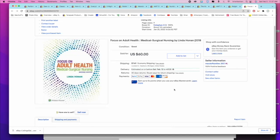And then there was another textbook that sold for $60, and the shipping was $7.60. And books, I ship them through something called Media Mail, which is through the U.S. Post Office. They have discounted shipping for books because they know they're going to be heavy no matter what. So they give you a discount, but the trade-off is that it takes a lot longer to get there.